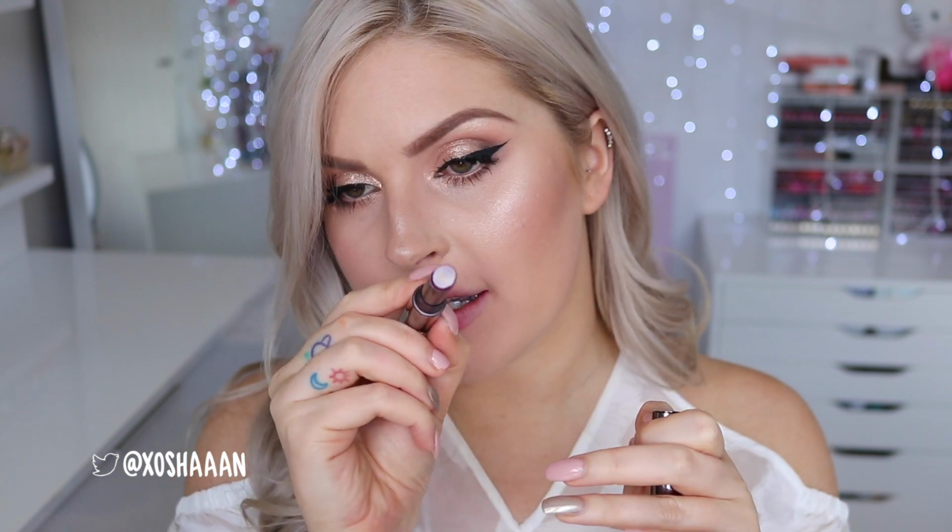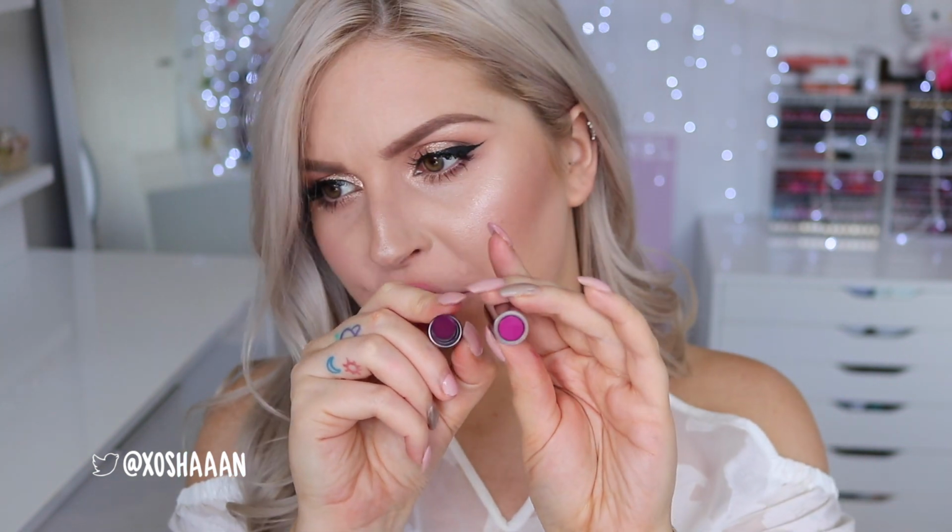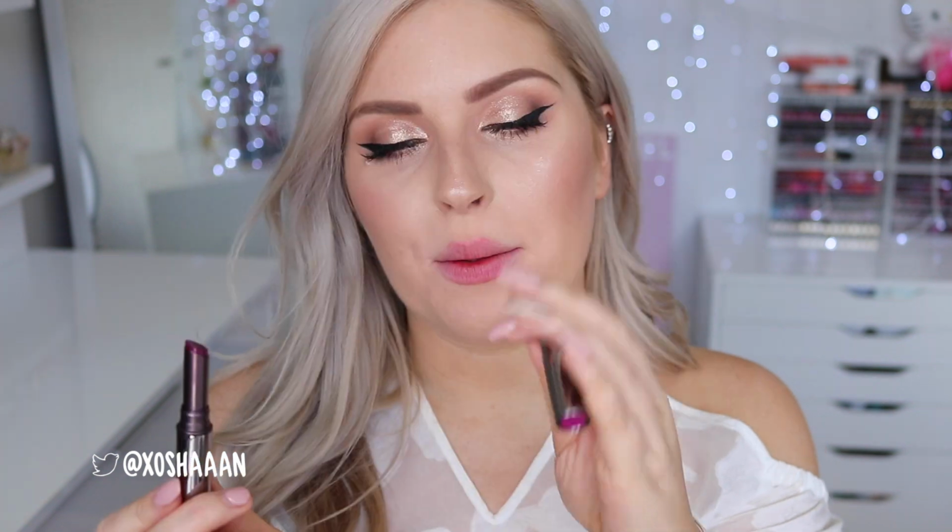Next up, let's do this color. It looks so fun. This is called Vain. This is a really dark purple. This one's probably the furthest away from the cap that I've noticed. I wish it was more this color. I love fuchsia. Okay, once you apply it, it actually looks a little bit lighter.